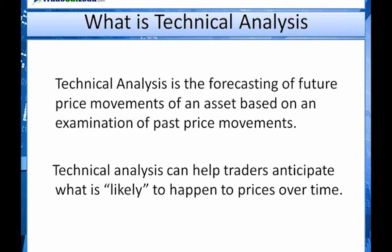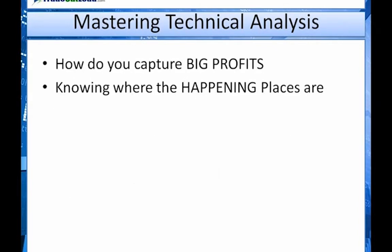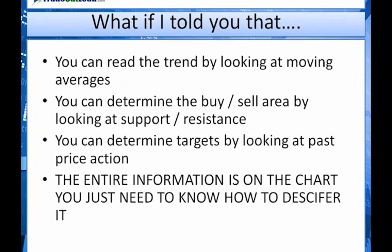Technical analysis can help traders anticipate what is likely to happen to price over time. So mastering technical analysis is actually the key to unleashing big profits. Knowing where the happening places are, those supply and demand levels, including those 7 layers of support and resistance. It is all there is. There's nothing sophisticated about this market.